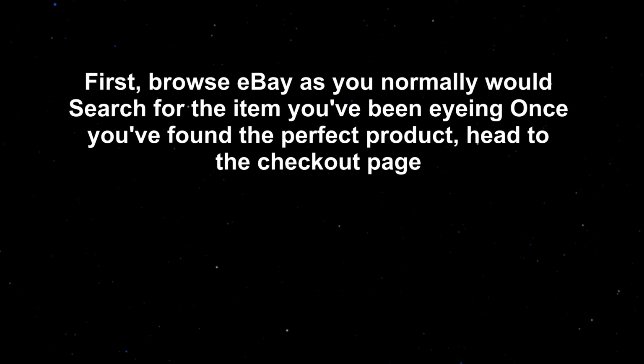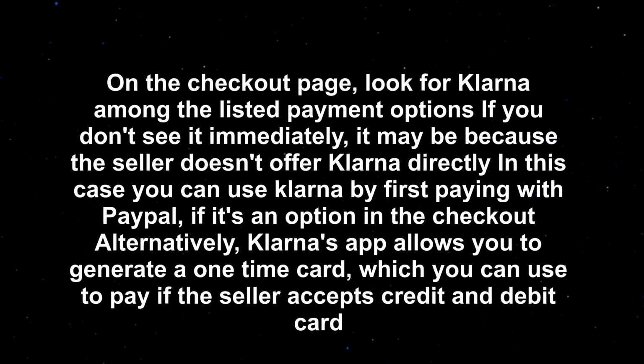Once you've found the perfect product, head to the checkout page. On the checkout page, look for Klarna among the listed payment options. If you don't see it immediately, it may be because the seller doesn't offer Klarna directly. In this case, you can use Klarna by first paying with PayPal if it's an option in the checkout.